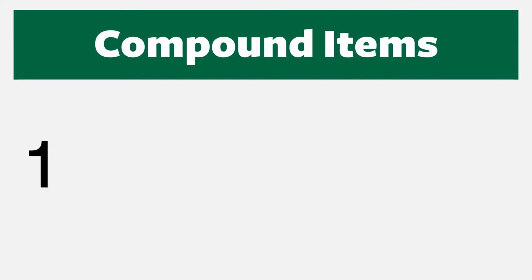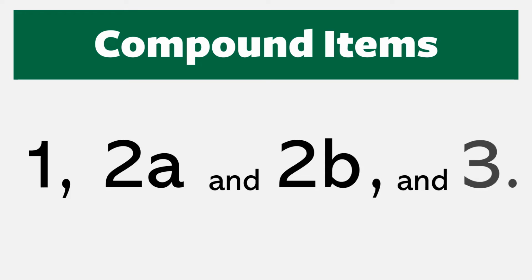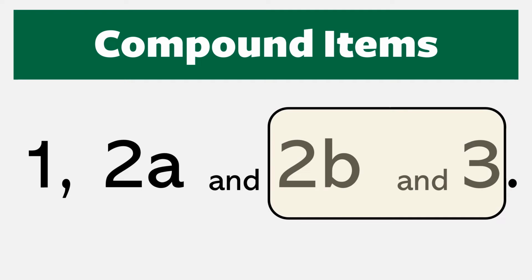Compound items. We have item 1, comma, 2A and 2B, comma, and 3. Now here, because of the placement of the comma, we know that 2A and 2B go together. However, if we remove the comma, it's now unclear if 2A and 2B go together or if 2B and 3 go together. And that can change the meaning of your sentence.